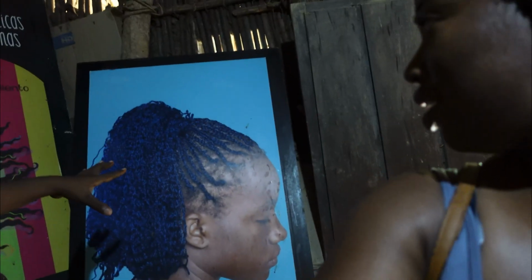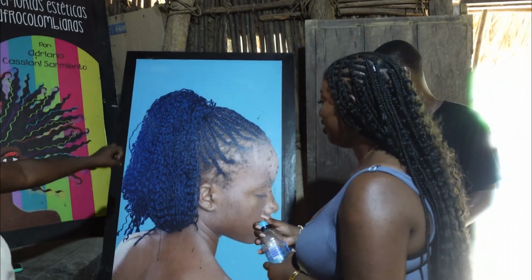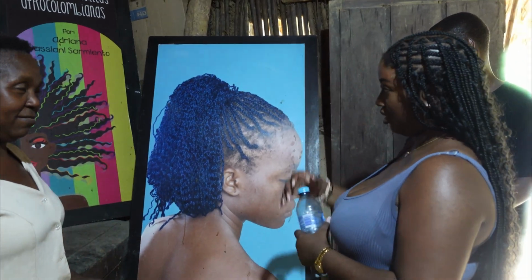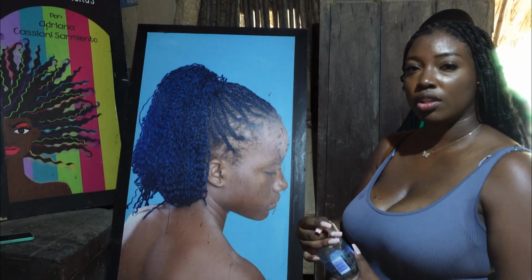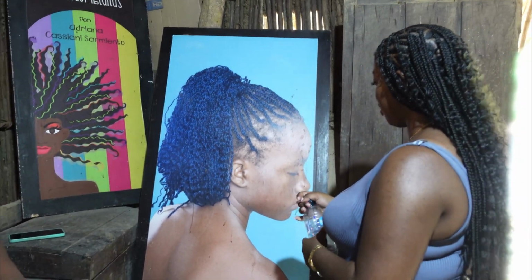Las trenzas libres cogidas en un solo moño son utilizados para la danza, pero sueltas significan libertad. Free braids gathered in a single bun. That represents happiness and freedom in Palenque.